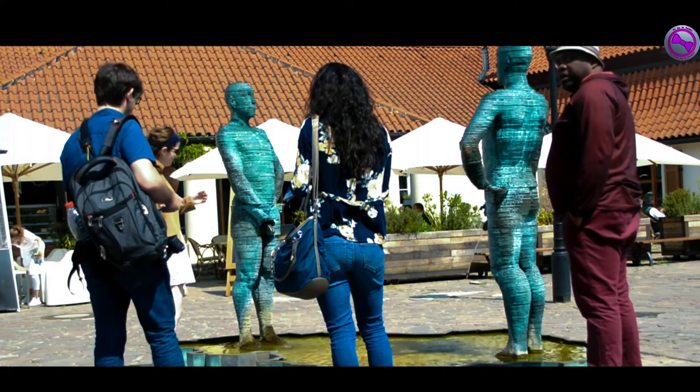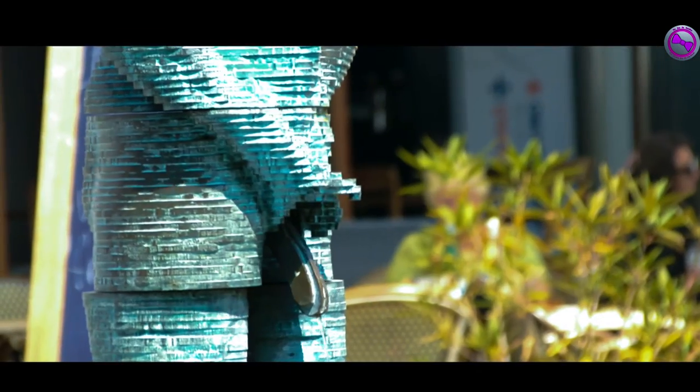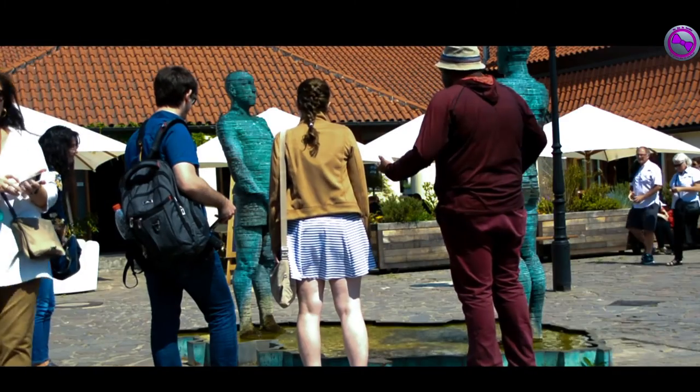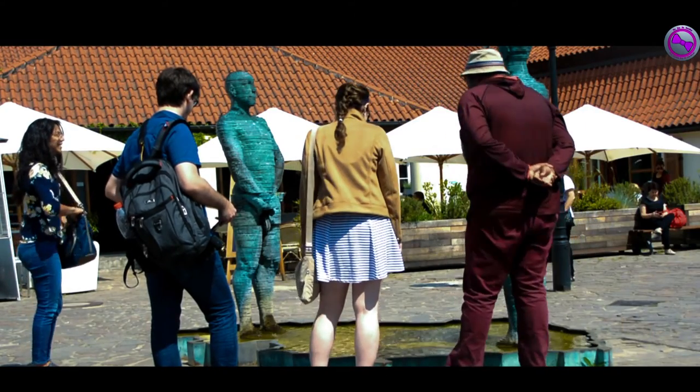Wow, they are actually pissing on the Czech Republic map. This Czech Republic map, yeah? I think it's a statement. I don't know what. So which statement? This is why they are pissing on it.